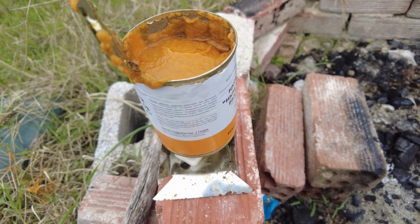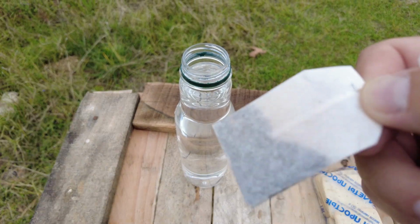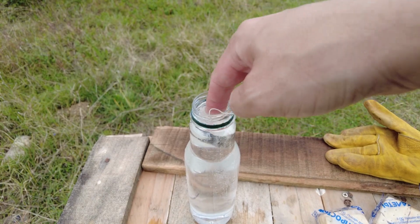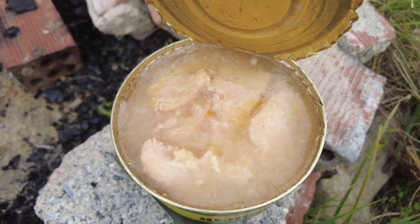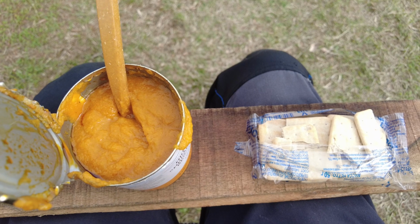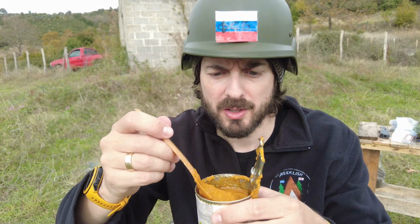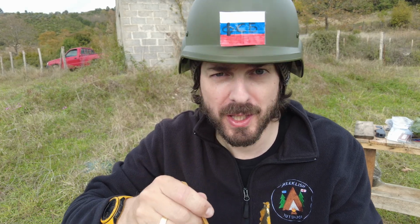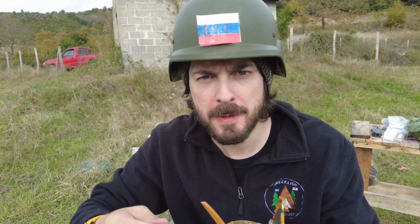So the soup is heating up now, and so is the chicken. So with the tea, I'm going to have it cold again. I've got a bottle of water, and so now I'm just going to let that brew. So the first course, I'm having this vegetable soup with some of the crackers. Well, let's try this soup. If I'm honest, it's not heated up all the way through. It's a little bit cold still. But it's packed full of flavour.